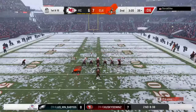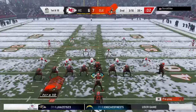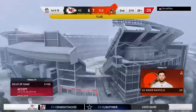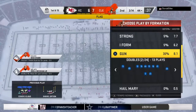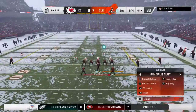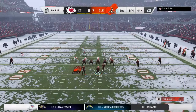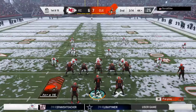Hey, watch it, watch it. Kill, kill, kill, kill, kill, kill. And that'll set them back 5. Let's go, boys, let's go. Now they need 15 yards on this series after the delay of game. 1st and 15. Let's go, let's go. He's checking crack. Kill, kill, kill.